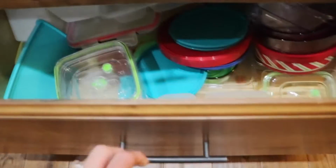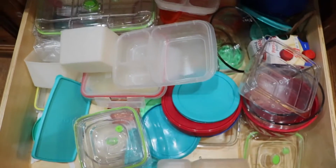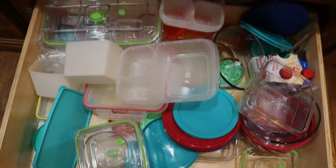This bottom drawer, this is the last spot that I will be organizing with you guys, and this is all of our Tupperware and food saving containers, and I just need to kind of stack them up and put them back in there more neatly.